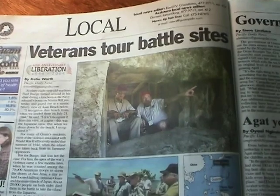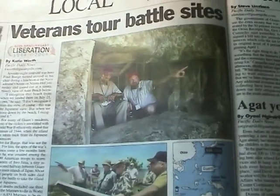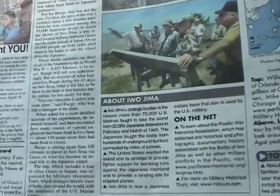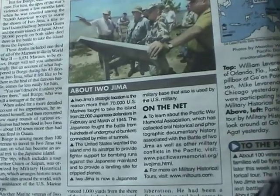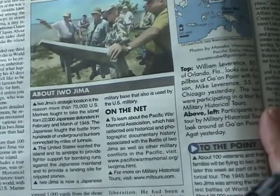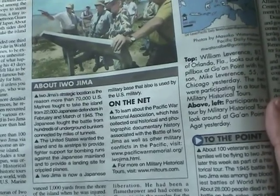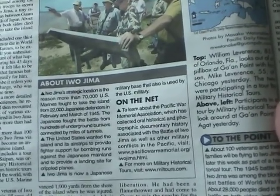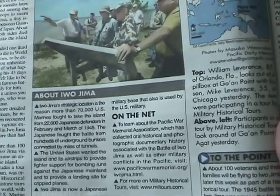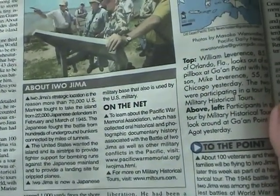Well, I don't have my journal with me, but there's an article here in the Pacific Daily News from Sunday, Veterans Tour Battle Sites. And I've got one quote from a fellow. I guess 6,851 Marines died, one-third of all of them in World War II. He said, "You can't describe it unless you were there." And when they asked him for a more detailed account of the experiences, he just repeated himself and talked about how many rounds of various explosives had been fired.